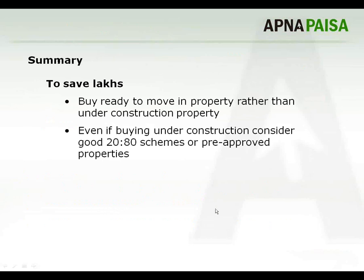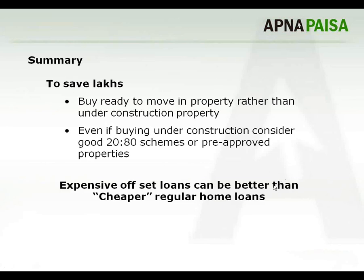So to quickly summarize, to save lakhs, please buy ready to move in property rather than under construction property. Even if you are forced to buy under construction property, go for a good 20:80 scheme, or go for a project that is pre-approved by at least one or more of the big five. Please remember, in both cases the risk continues to remain yours, though it gets reduced because of the involvement of the bank. And while taking a home loan, in most cases, even a slightly more expensive offset loan can be better than a cheaper regular home loan.